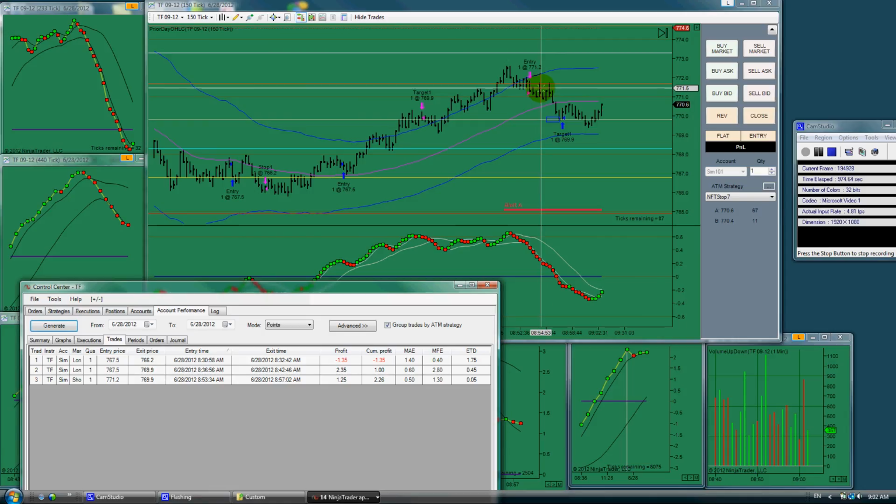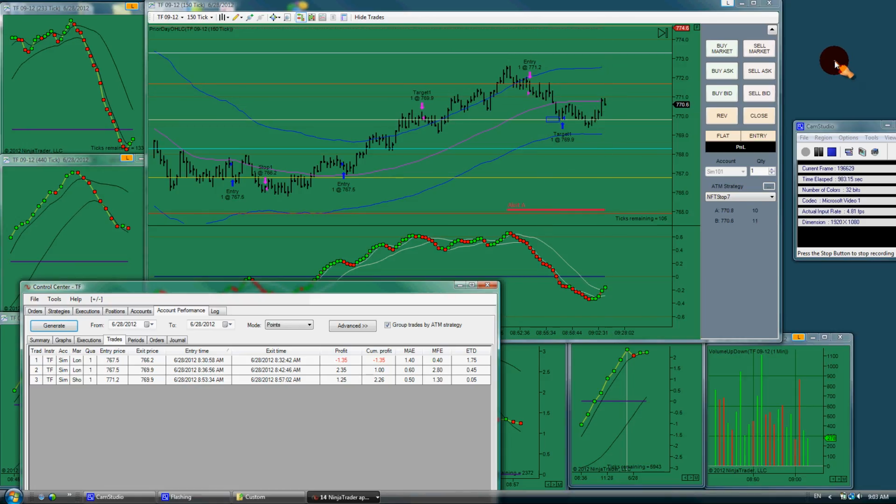And number 3, to consciously put aside bias and trade what I objectively see. Right now I'm heavily biased to the downside for the market, but on an intraday trading basis that really doesn't apply. I mean, we're going to have plenty of ups to take advantage of.